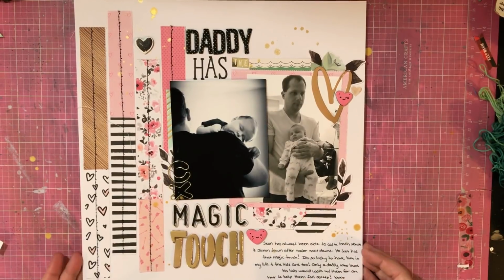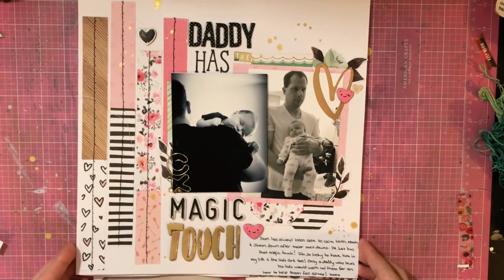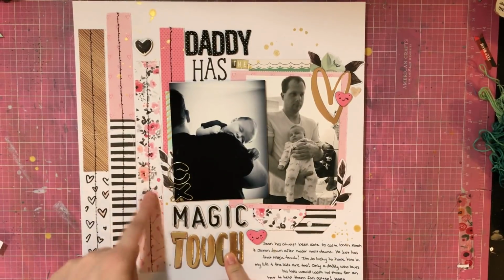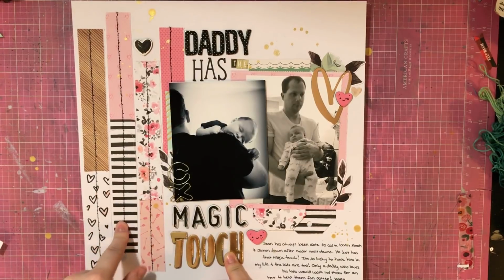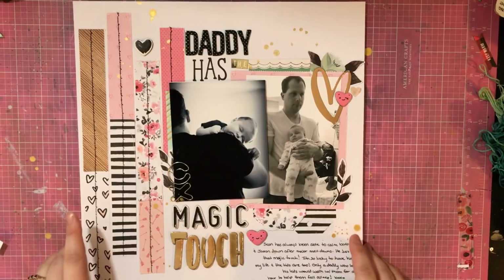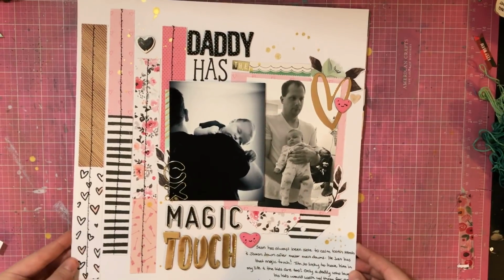This one is for a stash bash, and the goal was to use some 6x6 pattern papers. So I dug out my Valentine's Day collection, but I did it with photos that weren't Valentine's themed, which was kind of my play on that and how I wanted to go about it.